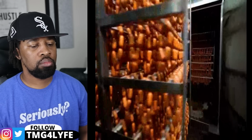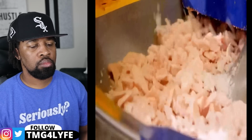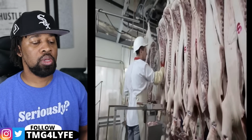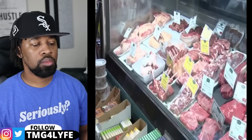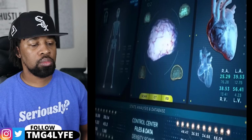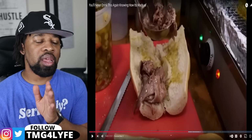Sure, most people love the occasional processed meat treat, but did you know that it's not all that good for you? Some studies have shown a consistent link between processed meat and chronic diseases. You might be more at risk of chronic obstructive pulmonary disease, heart disease, high blood pressure, and bowel and stomach cancer.